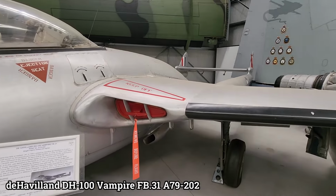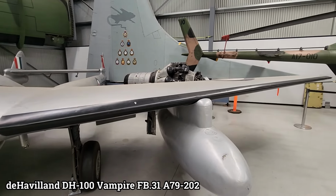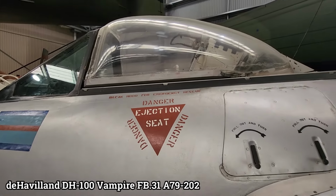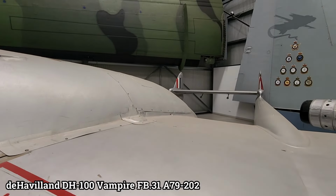This aircraft, A79-202, delivered in 1951, was withdrawn from service in 1960 and preserved in museums, including the Mildura Warbirds Museum and later this museum in 1989.